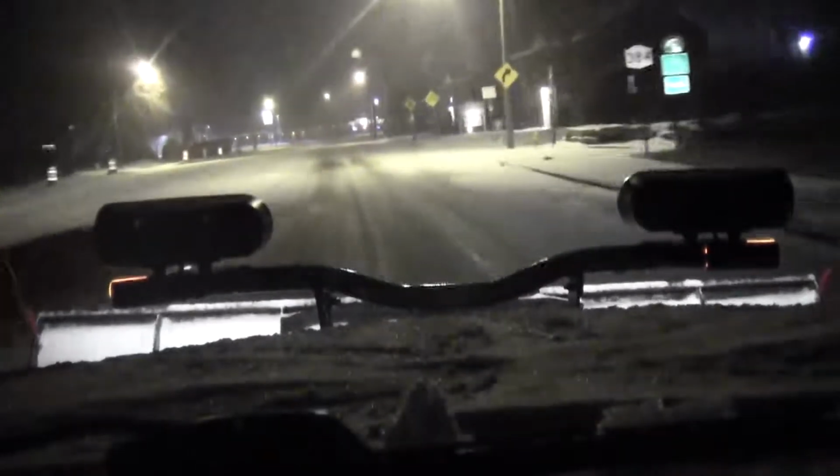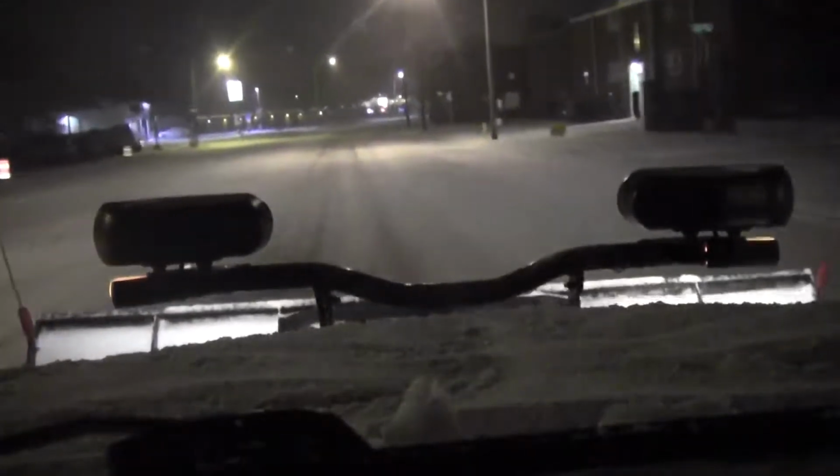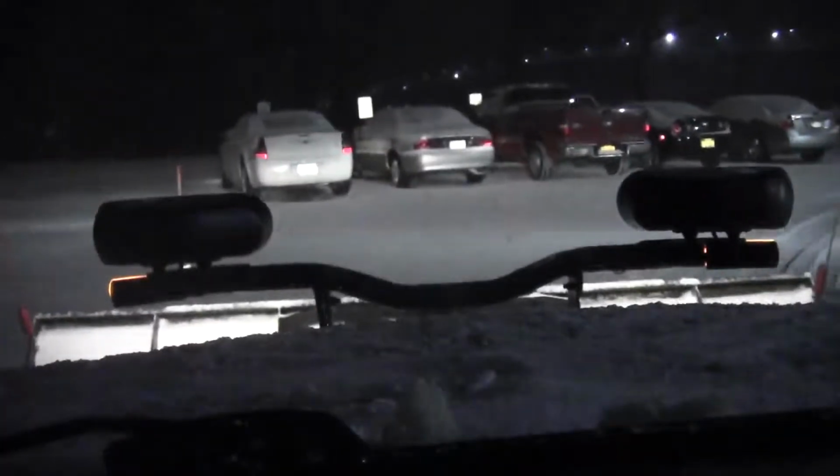I'm gonna start off with hitting some of these apartments here that I do. And we'll see how bad it is. I don't think all too much snow is falling yet. These contracts are anything 2 inches and above, so we'll see what happens. We'll see how much is actually in here. But I pulled the wings off the plow, and I just have the plow on there now without the wings. So we'll give it a shot and see what it looks like.